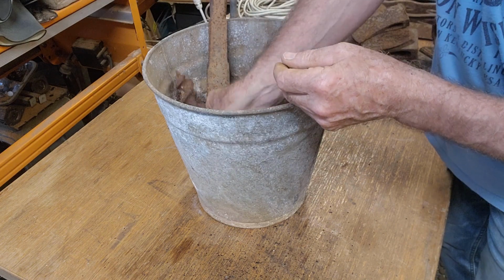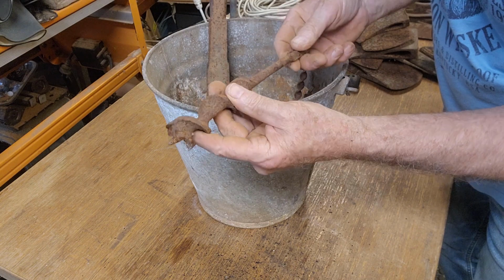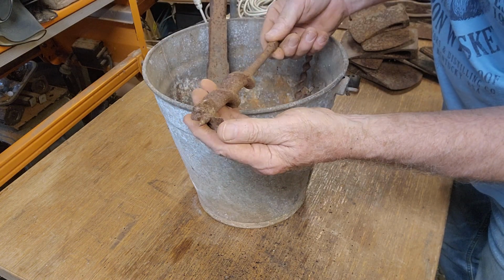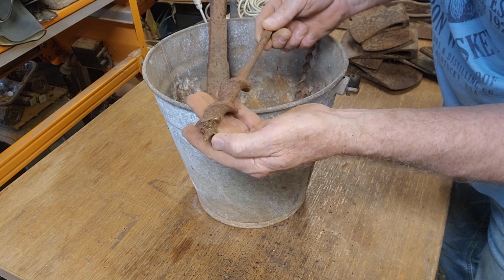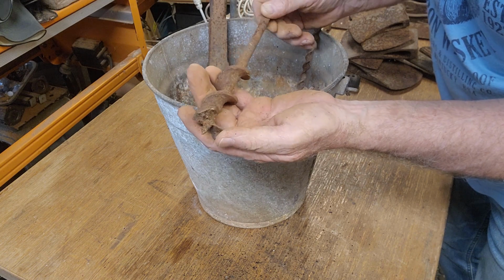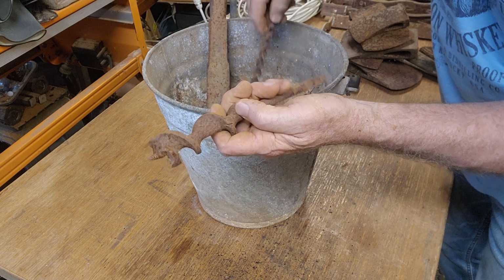Now, not much to go in here. We have an old auger drill bit. Quite a large one. That looks like an inch diameter. It looks as though it's actually pretty good. I mean, it's very rusty, but it feels very sharp. There's a chance it's never been used. So I might give that a little bit of a buff up. These actually clean up quite well on the buffer.